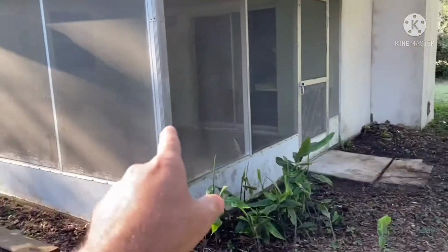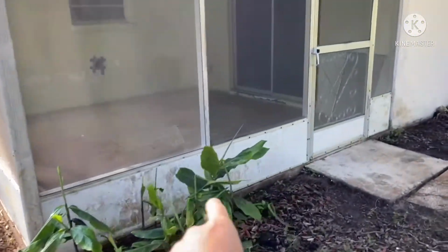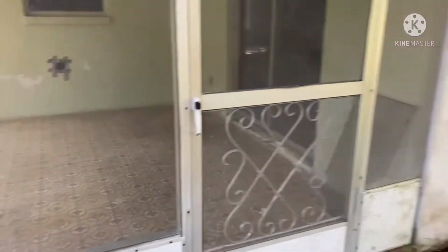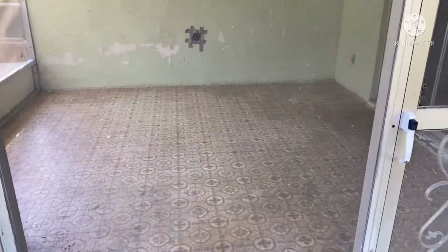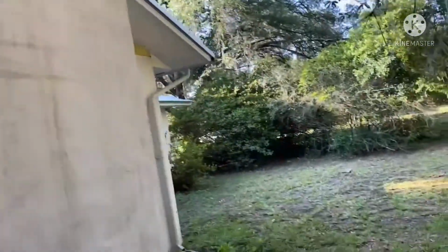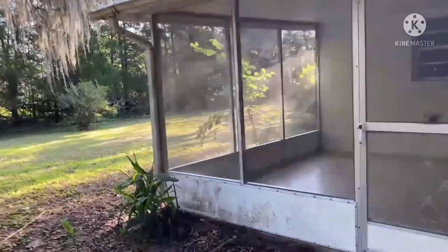New screen is going in. We'll probably paint a lot of this metal that won't come clean because it's just been so long since it's been cleaned. New tile flooring going in here. New French door going there. That's pretty much on the outside. Let's go ahead and take a trip inside.